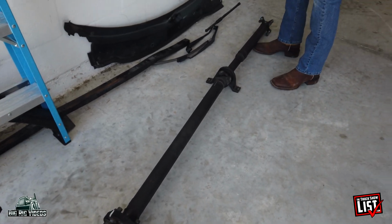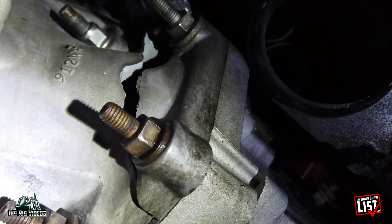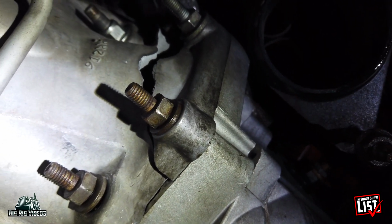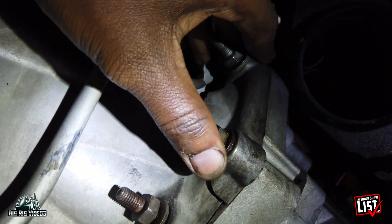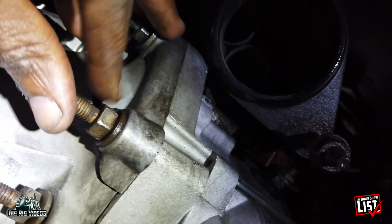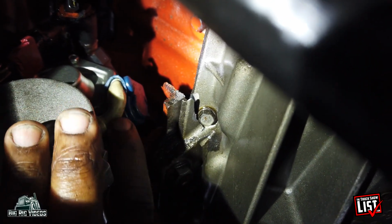Alright, the drive shaft is out. Originally, I was going to just replace the engine and leave the transmission in because I had imagined that there was no issue with the transmission until I crawled underneath today and found out that the bell housing for the transmission is cracked, and that's what the starter bolts to. So this is the back side of the starter, right here where my fingers are.